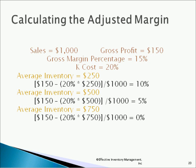Look at how, as the average inventory goes from 250 on top to 500 to 750, the adjusted margin drops from 10 to 5 to 0%, even though the gross margin remains constant because I'm making $150 gross profit on $1,000 in sales. Okay? Now, this is wonderful, working with adjusted margin, but the adjusted margin alone doesn't tell us if we're looking at good, bad, or ugly inventory.